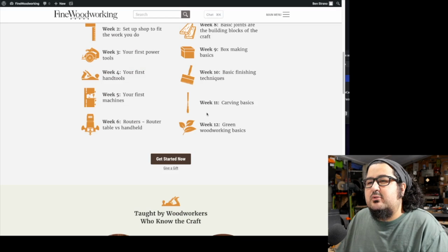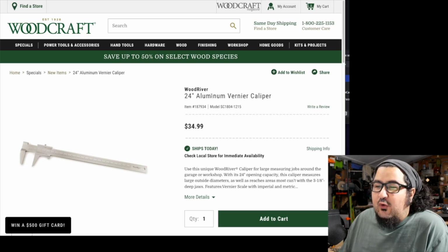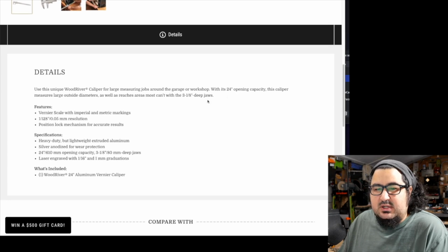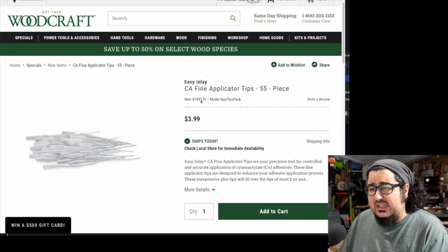Again, finewoodworking.com/fundamentals, and boom. All right, Wood River has a 24-inch aluminum vernier caliper. It has metric and imperial, I believe. Yep, that's a big old vernier caliper for $34.95. This seems silly, but I'm really glad to see this.